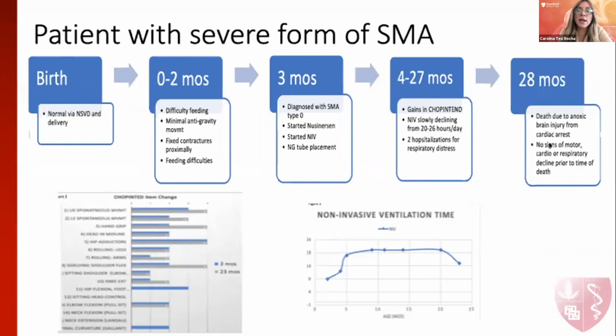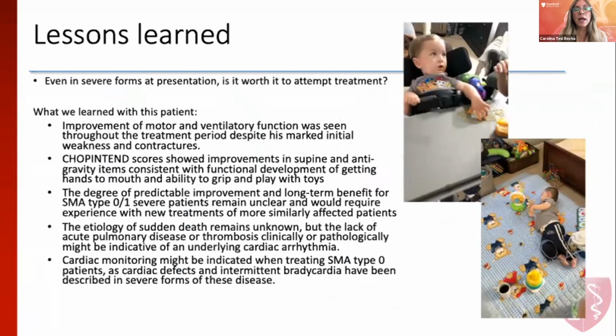And unfortunately, this patient passed away from sudden death. It's still unclear because there was no preceding respiratory or cardiac problem that explained the cause of his death. But just to emphasize, these are very severe phenotypes, and with time only will tell us whether the expression or the clinical presentation is somewhat different from what we have classically seen in patients with SMA now that they are treated. And these are in part the lessons that were learned, because he posed an important question to us at the time of presentation, whether despite his severe phenotype, we decided to go ahead and treat. And then this patient did show some improvement.